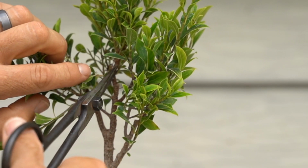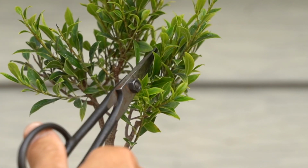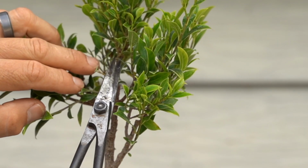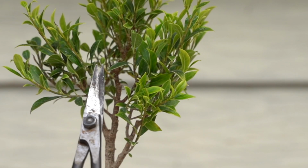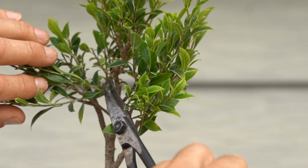It's got another one going inside. We'll cut the inside branch off. We'll cut this one in the front off right here. It's growing more towards the camera. You can see the nice movement in there.